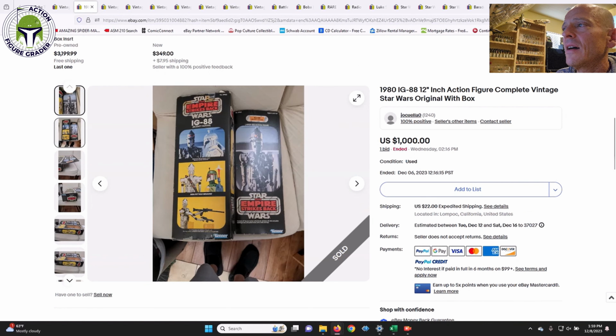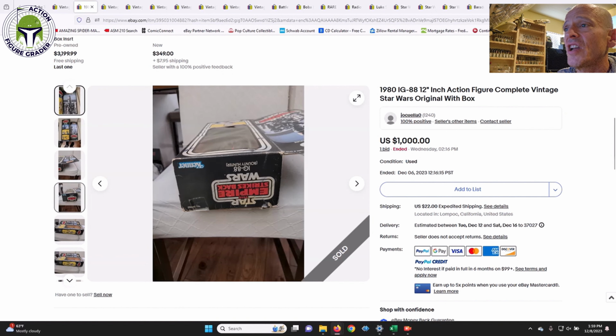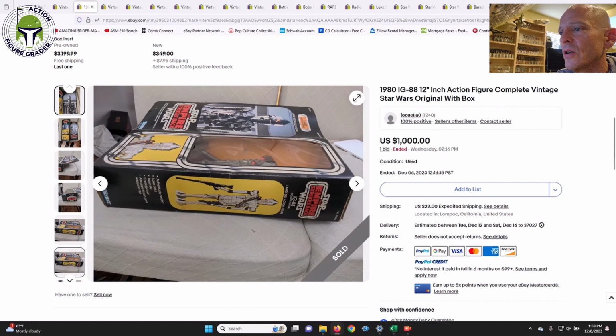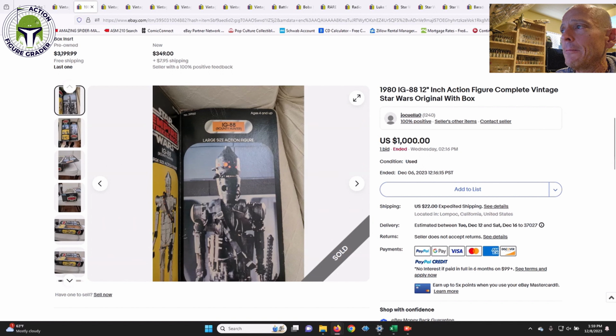And then obviously IG-88, we know how expensive the 12-inch, or really the 15-inch, IG-88 is. It was no longer sealed, or if it was sealed, it was barely hanging on, but it was still in the box. And it was at auction with a starting bid of $1,000. I was curious to see if it would actually sell or not. And one bid came in at the last second. So $1,000 took home that IG-88.